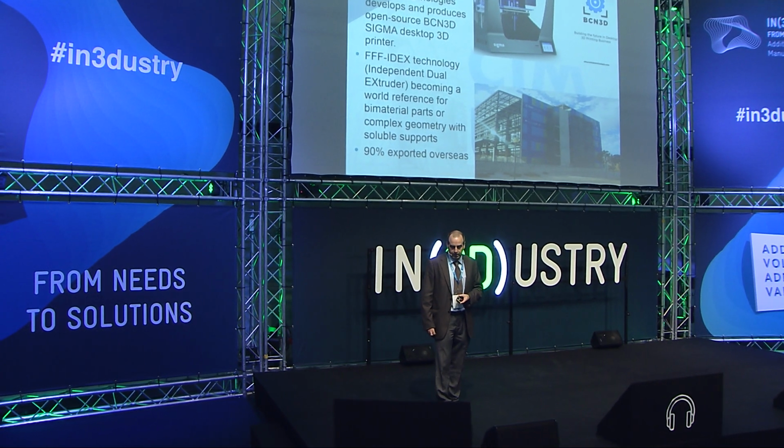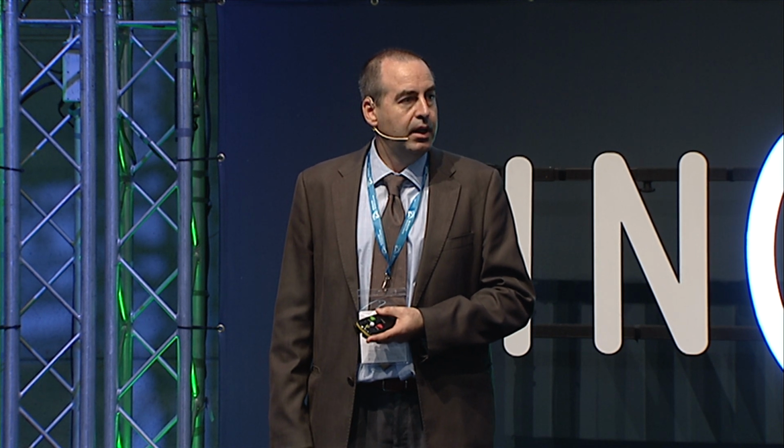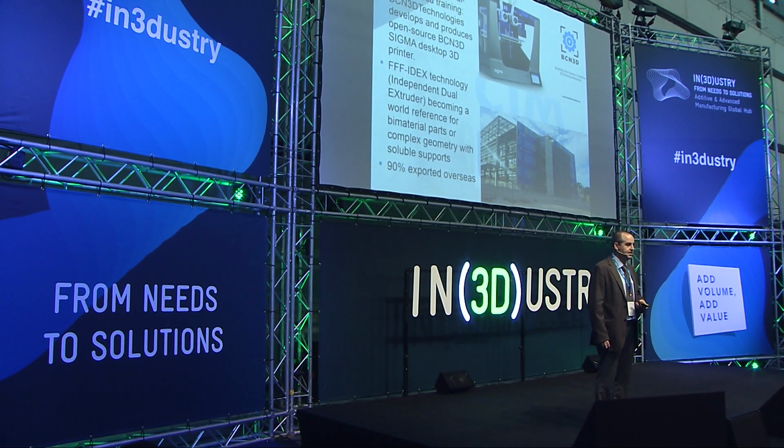Those printers, with two independent extruders, we develop and manufacture on the UPC campus in Castelldefels. By now it's the third or fourth brand of desktop 3D printers in the world. We produce more than 50 printers per week, and 90% are exported overseas, 50% to the States.